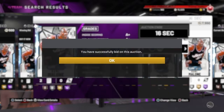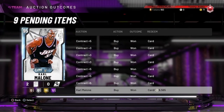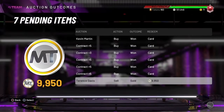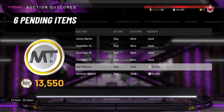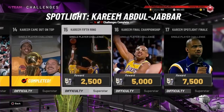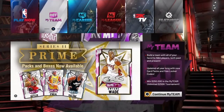I'm sure he'll be great at hitting the mid-range off the pick and pop. So yeah, to try and make up for the money I lost on the one I overpaid for, we're going to try and get a couple cheap and just flip them. We get that one for about 11K, and that still might be too much. But I feel like if we sit on it for a little while, the price will go back up. Terrence Davis sold, Karl Malone sold, Antoine Walker sold. So we got a couple of good MT amounts coming in here.